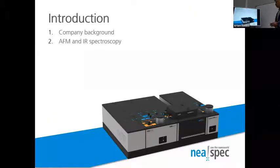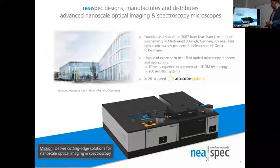Moving on, the first part, the introduction, is regarding the company. The company was founded as a spin-off from the Max Planck Institute of Biochemistry in Martinsried in Munich about 15 years ago, started by Rainer Hillenbrand, Fritz Keilmann, and others, basically near-field optical microscopy pioneers. Now our team has grown to roughly 40 people over these 15 years of existence. We have sold about 200 systems around the world. And recently we've joined the Attocube Systems company, which is producing high vacuum AFM devices integrated with optics as well.